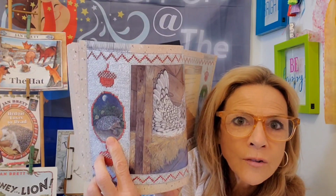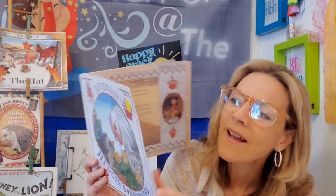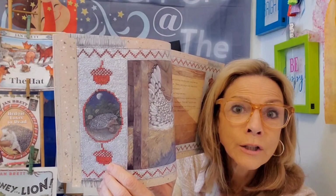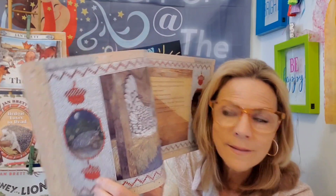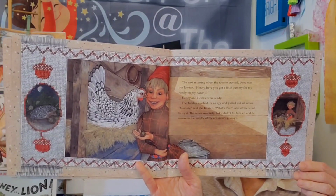Ooh. This little peekaboo window shows Hedgie at night. There's the moon. It's dark. Looks like some embroidered acorns. And there's the scene unfolding.